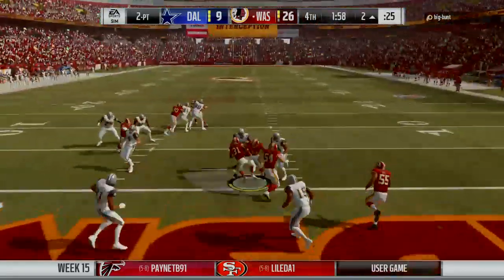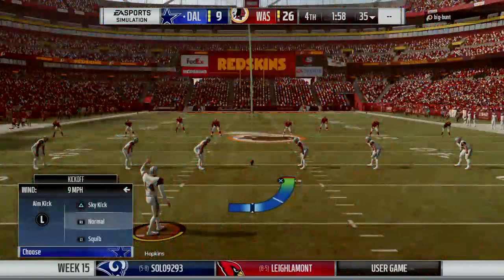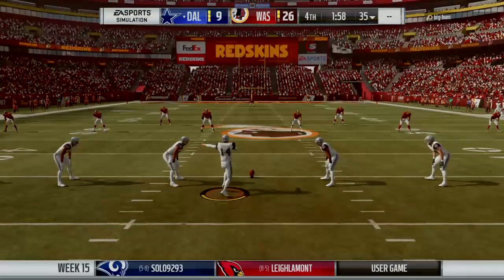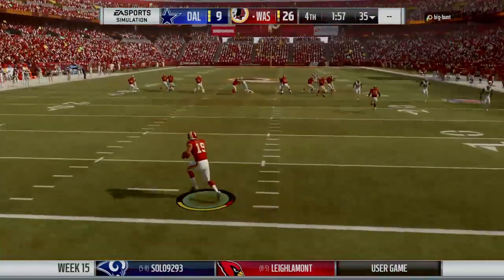And it's intercepted at the goal line. Picked up by Brian Body Calhoun. And a big turnover there as his guys will get the football back. Here's Hopkins now out to kick it away. This is taken about 7 yards deep.